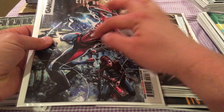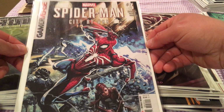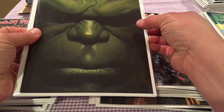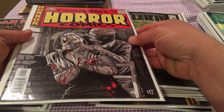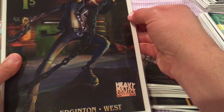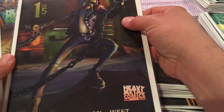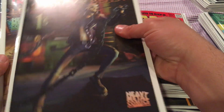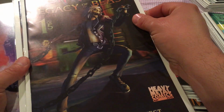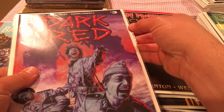I just love this new Spider-Man costume from the game, so I picked up the Spider-Man City at War #3. Oh, picked up another Immortal Hulk just because it's on fire. Picked up another horror comic because I think that's going to be popular. This was just really cool because back in the day, I used to listen to Iron Maiden when I was in like 8th grade. Had the Eddie patch on my denim jacket like everyone else did back then. So I think it was the Killers album cover on the patch. Anyway, picked up Dark Red #3.